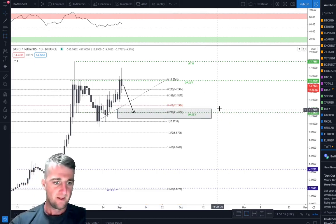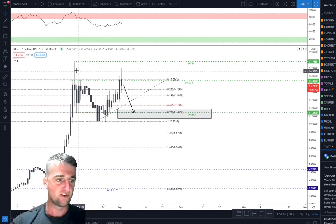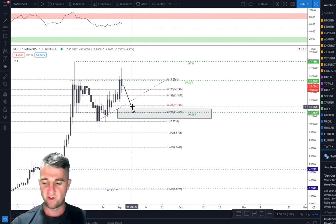I do think that if I have some orders in place down here, there's a good chance that they will be filled. It's already rejected down here off this daily support level and come back down. So, I mean, the chances are that it could come back down here. But that is the bearish scenario.